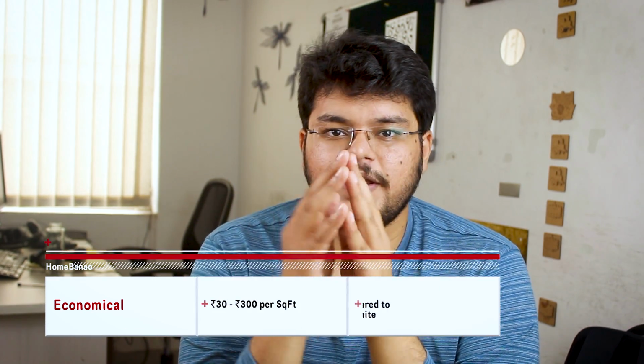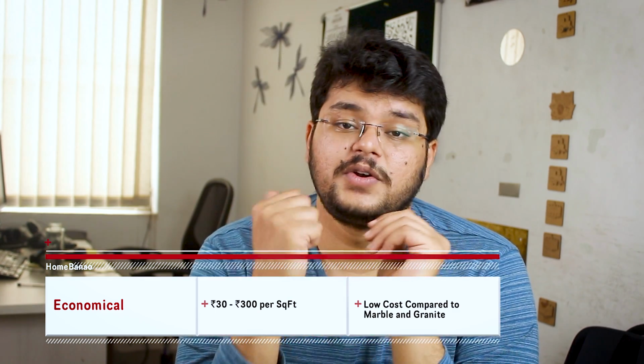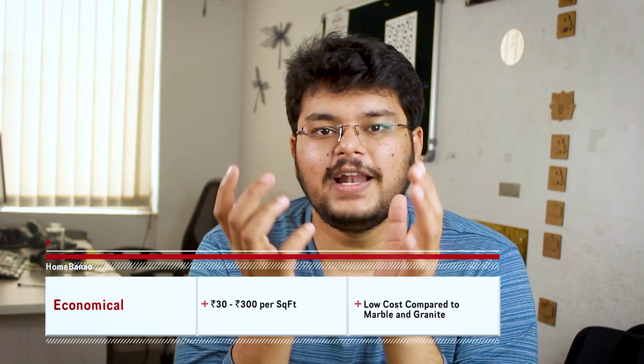And finally, one of the most important parameters to consider when you're choosing vitrified tiles, it's very economical. What do I mean by this? Starting from just 30 rupees per square feet all the way up till 350 rupees per square feet, you can get various tile options which are durable, scratch resistant for fairly low cost when you compare to marble or granite, which sometimes go up to thousands of rupees per square feet. So it's actually a very economic option, and it's generally preferred for very large commercial projects because of this reason.